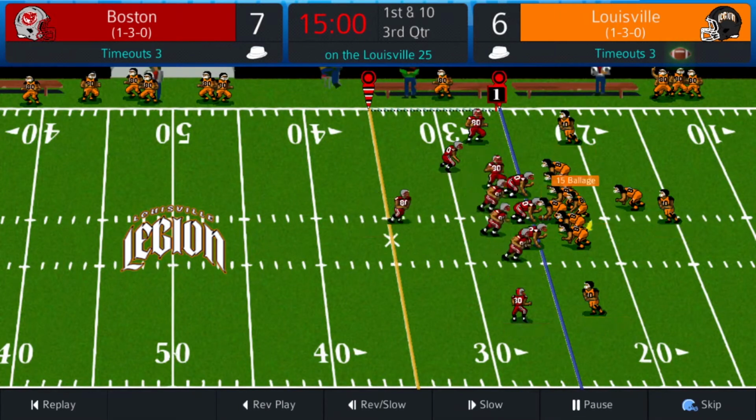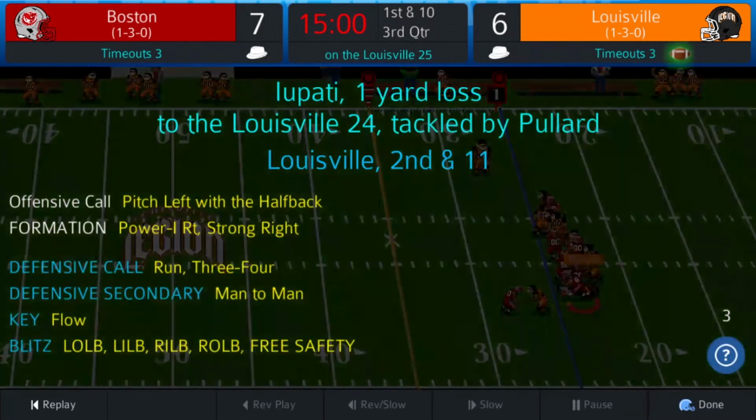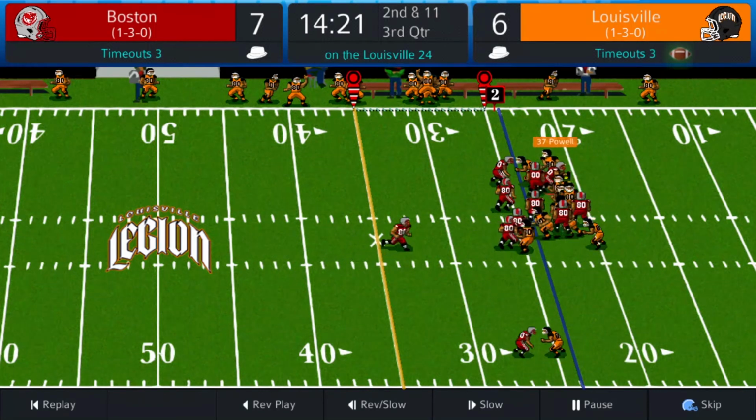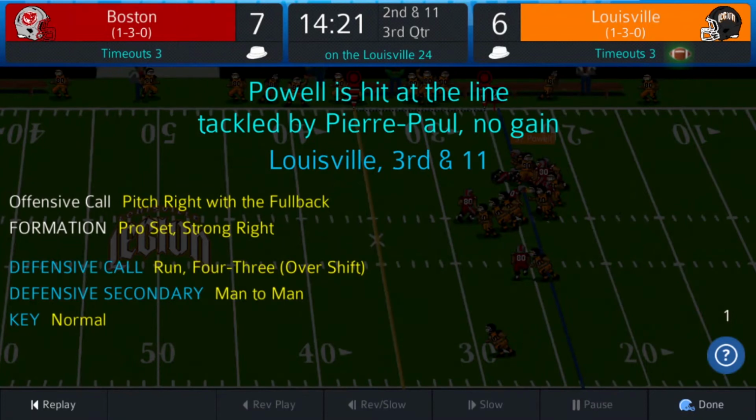Louisville gets something going. Balazs with a pitch out to Iupati. The defense coming through with a 1-yard loss on the tackle. 2nd and 11 for the Legion. A pitch out to Powell. Another stop at the line. 3rd and 11.